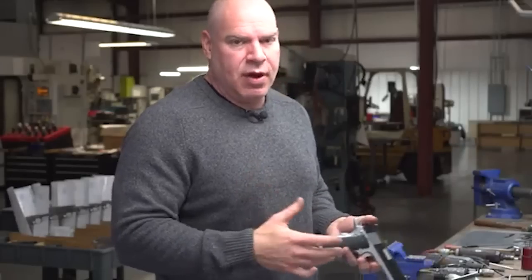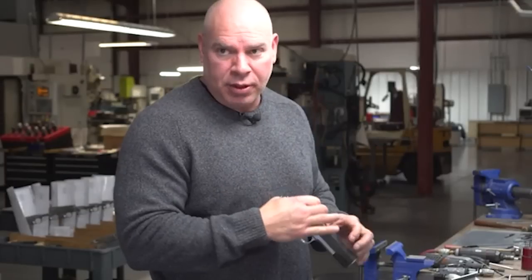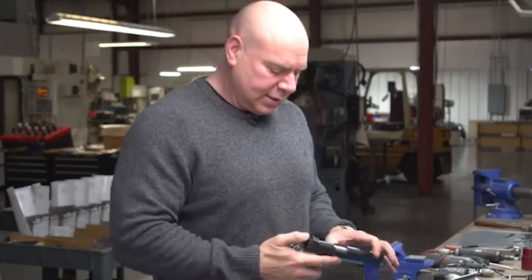The most notable thing about Rob, 100% never knew that he played Dr. Evil in Austin Powers. It's kind of cool. I like knowing that Dr. Evil is building my 1911s, right?